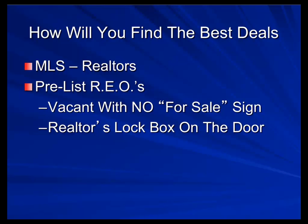All the while, the house is sitting vacant with no for sale sign with a realtor's lockbox on the door. That realtor's lockbox, by the way, some people ask me, how do you know a realtor's lockbox when you see it? It'll look different from the kind you can buy at Home Depot. And that realtor's lockbox is a huge clue that this is, in fact, a bank-owned pre-list REO. So it is an REO, but it's before it's been listed in the MLS. That's why we call it pre-list. Sometimes you might hear it called a shirt pocket listing, meaning it's in the shirt pocket, figuratively speaking, of the listing agent. No one knows about it but him and the seller. That's the key. No one knows about this property but the agent and the seller and you.